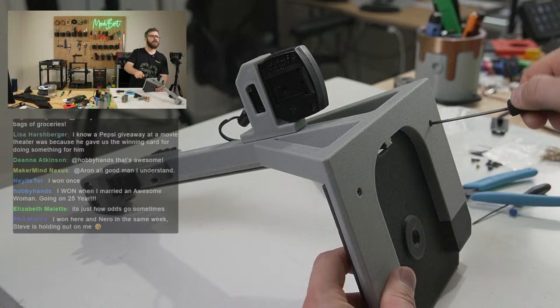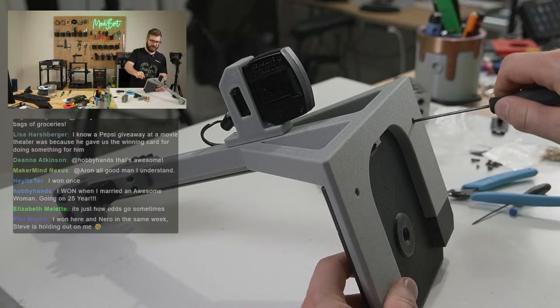Okay, so this is held in there. I think we need to put some more bolts in the front.